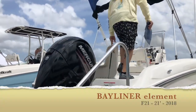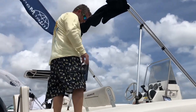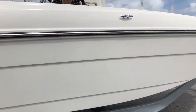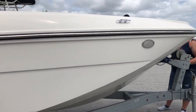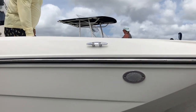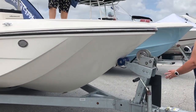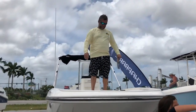Last but not least is the Bayliner Element F21. This particular model is a leftover 2018 that they were selling at an amazing price for all of the amenities that this boat has. Right away we notice that this is more of a bay boat with a shallower V at the bow. This boat would be great to take down to the Keys for a day of fishing the flats, but probably wouldn't be as suitable for us for rougher waters on the reef.